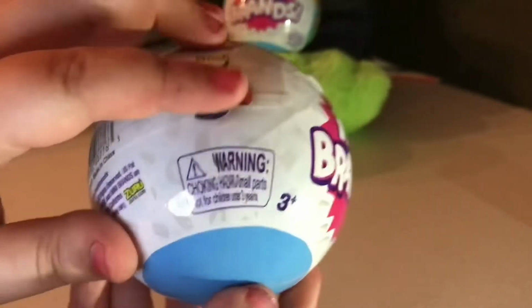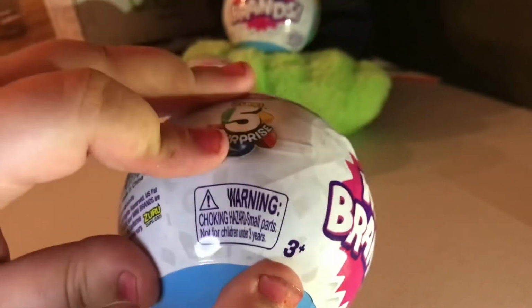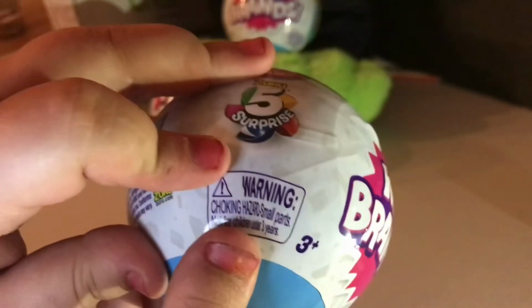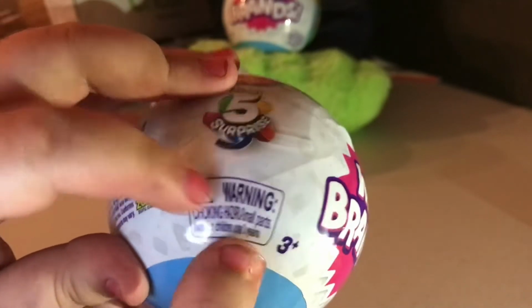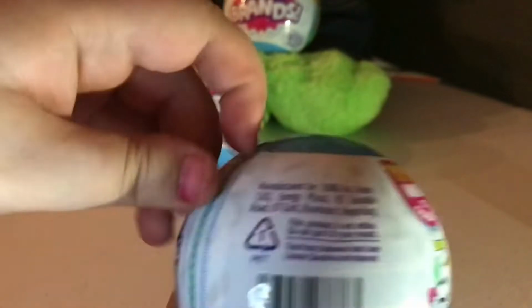Also, these have very tiny parts in them. Please do not let your child under 3 play with these. They could put them in their mouth and choke on it. Very, very, very bad. Just don't. That's very bad. Please treat your children very nicely.